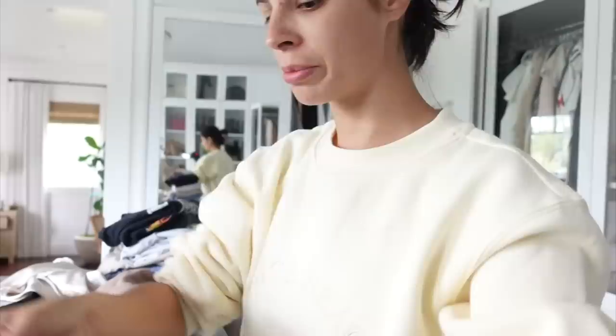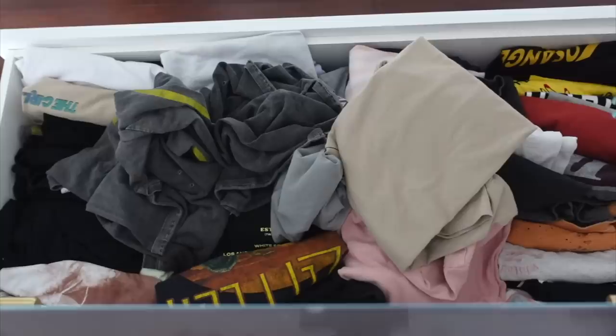Now I wanna tackle my t-shirt drawer with you guys because, oh my gosh, I have so many t-shirts. This drawer used to be so organized, and now it's not. I can't even get it open all the way. So I was gonna try to work on this a little this morning with you guys. Okay, here we have the t-shirt drawer.